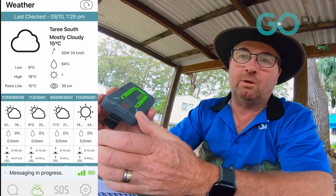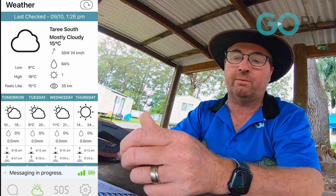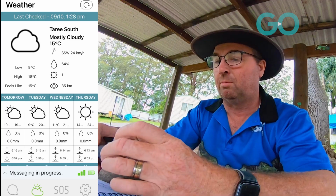And because of that, we've never had a message that we've sent out fail to get to its recipient. We've never not got a message sent to us. Everything has worked perfectly, no problems whatsoever. Even downloading the weather, it's worked every time I've tried it. So there's no trouble whatsoever. The ZOLEO is extremely reliable.